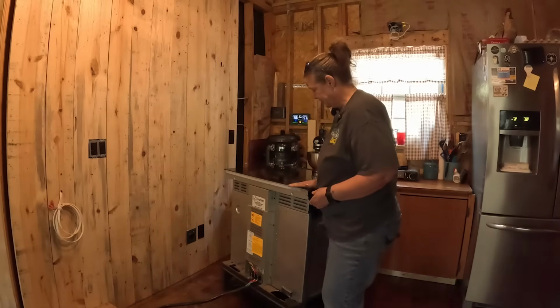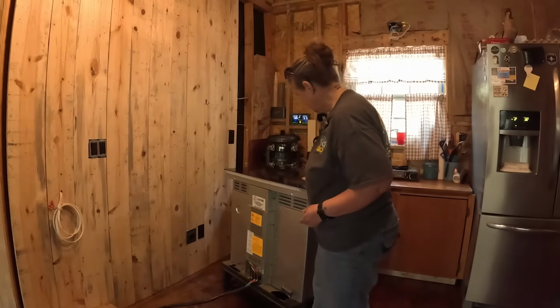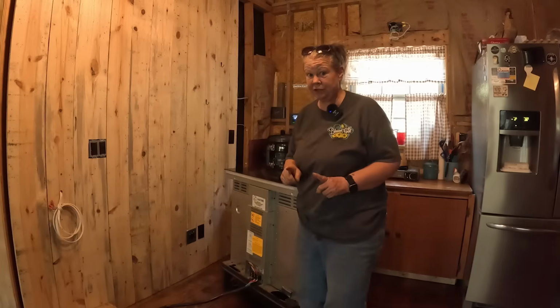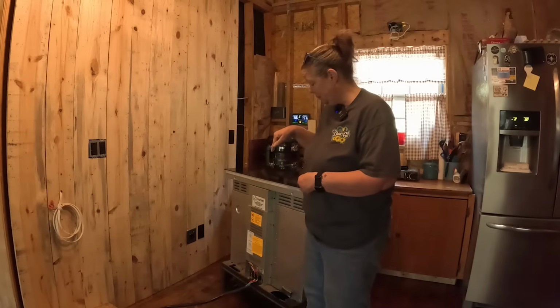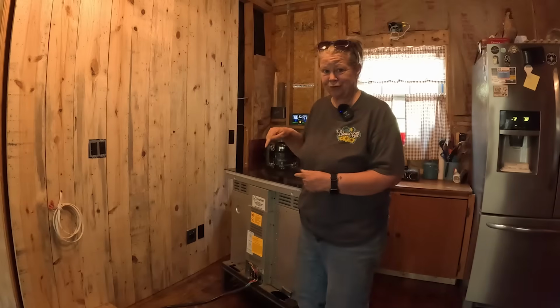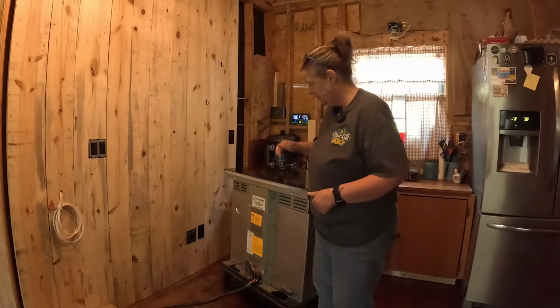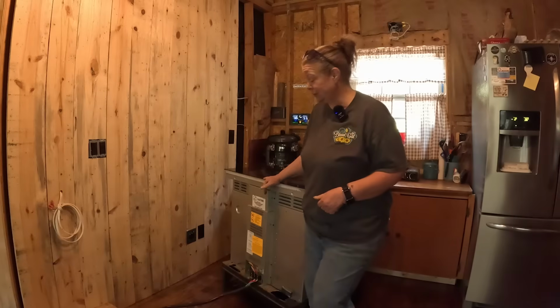All right, there we go. Now, I need to clean this stovetop also. It's not too bad, but it does need cleaned. I did get some cleaner to do that with. I'm going to go down here to the bottom and change this cord out. That's really simple and easy, y'all. So we'll get that done. We'll plug it in, and we'll make sure this little girl works.